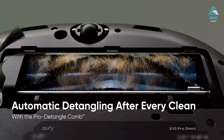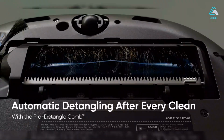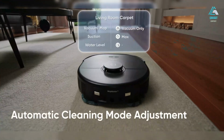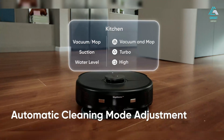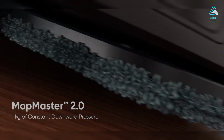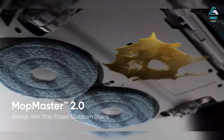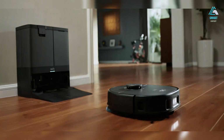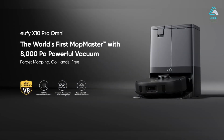However, they did note that the Eufy X10 Pro Omni could occasionally get stuck trying to get over high room thresholds. The dock station is a little on the larger side, but looks pretty stylish, and houses the water tanks and extra dustbin that allow this RoboVac to self-empty, and in the case of water, refill, minimizing the need for hands-on time. Overall, an excellent all-rounder that'll suit most people's needs.